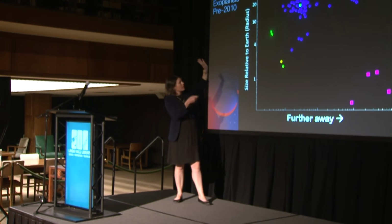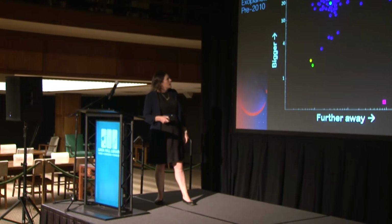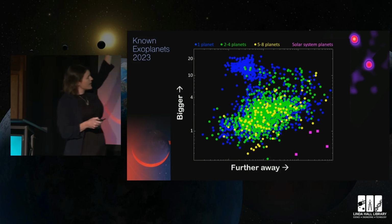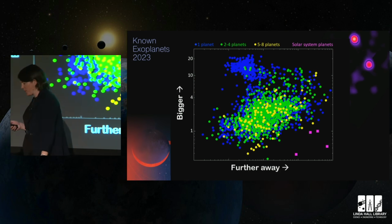You see this cluster of planets up here. These are all Jupiter-sized and above. This is what it looks like today after Kepler and after NASA's other very successful missions. This space has really filled in, and we're going to talk about this pink square here.